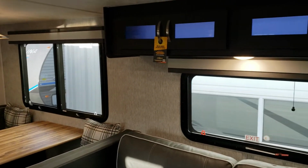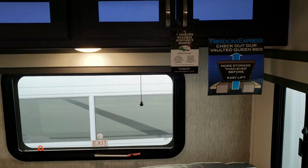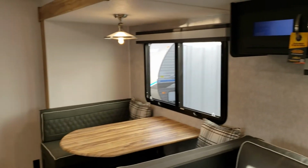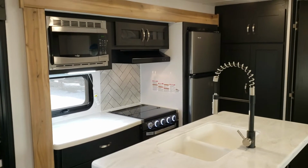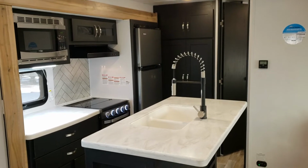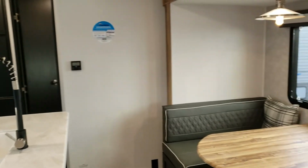So should you get certainly lots of sun on one side, it's going to help the furniture age better. All windows are tinted. These are frameless windows. This is a Maple Leaf Edition unit. So this is sort of the highest end of what Freedom Express makes in a very popular family trailer. So we get a lot of families that both pull this trailer, but it's also a wonderful option to park as well with lots and lots of space.